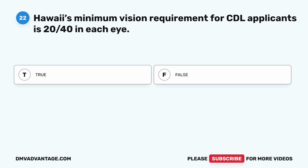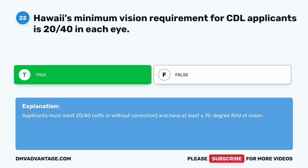Question 22. Hawaii's minimum vision requirement for CDL applicants is 20/40 in each eye. True or false? True. Applicants must meet 20/40 with or without correction and have at least a 70-degree field of vision.